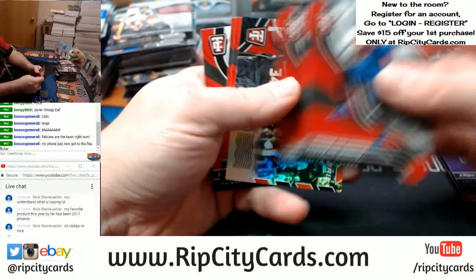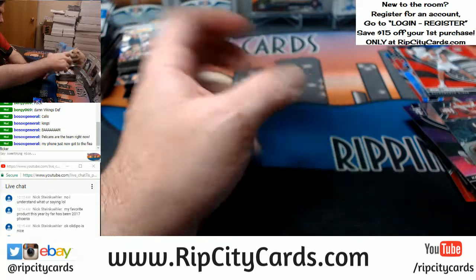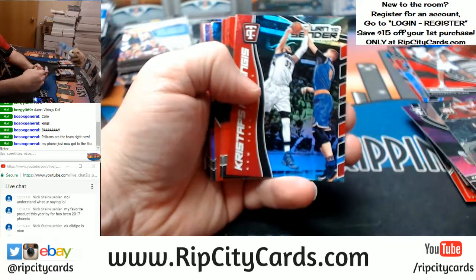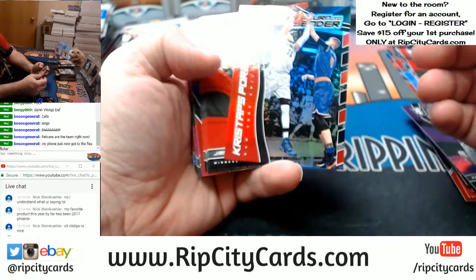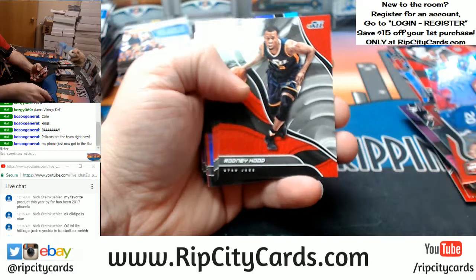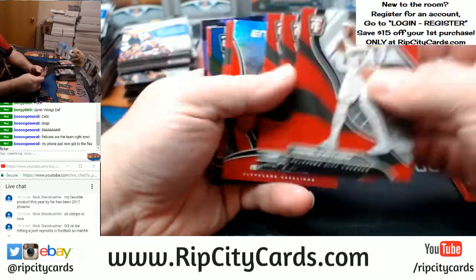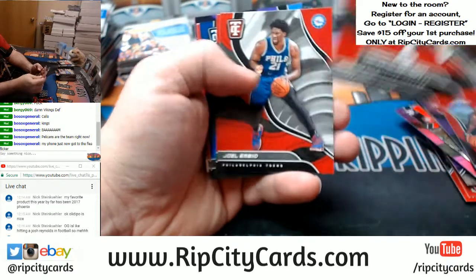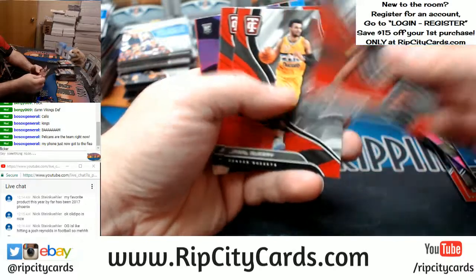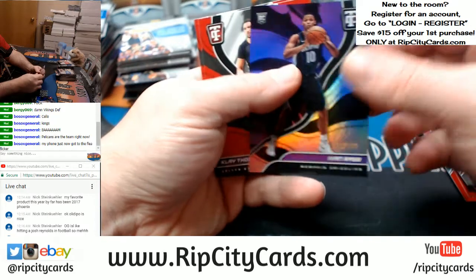Kawhi Leonard, purple. Giannis. All right, I'm gonna have to step up my game here, Nick. Porzingis, return to center. That's a Markelle Fultz rookie card. It's Reggie Jackson purple. It's Isaiah Thomas Energizers. It's a Ben Simmons to 99. A Rav to 199 for the Grizz.